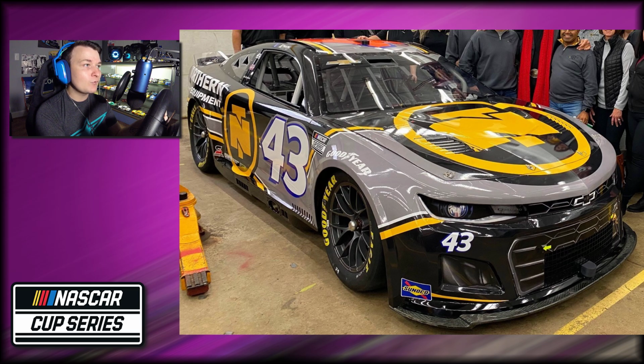We got a little bit of Petty blue on the numbers still. We don't have too many images of this race car, but obviously it's going to have some gray and some yellow and some black on it. I believe this team's going to do big things. They got Jimmy Johnson coming in as owner-driver for a third race car part-time, as well as Noah Gragson will be driving the number 42.